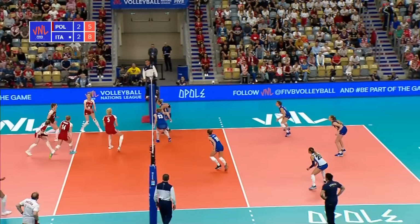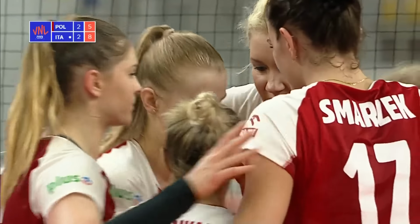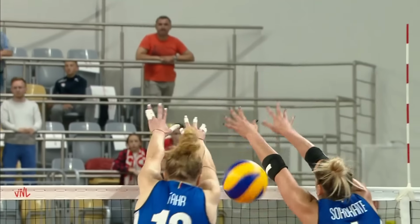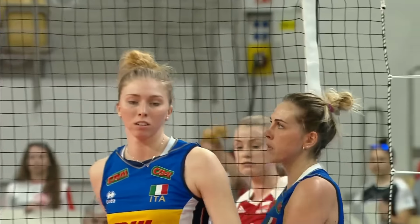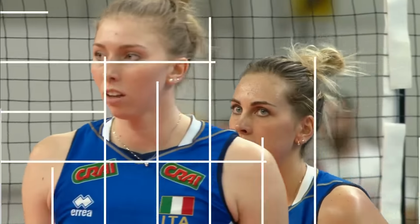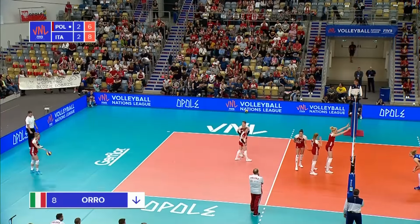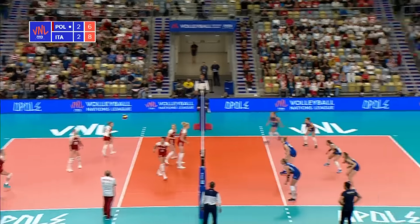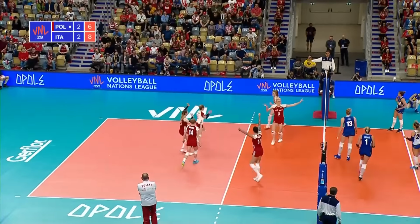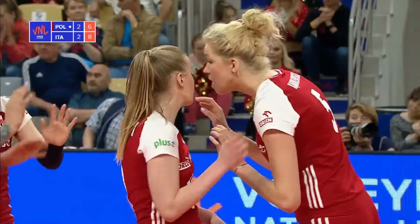That's keeping Poland in the back court. Oh, but that was drilled away. What a shot from Medric. Arched her back and found her way through the block. Farr and Sorakaite unable to successfully join forces there. So Poland within 2, closing the gap. Good-looking serve, Malinov. Malinov was leaning backwards as she played the set, found herself desperately out of position.